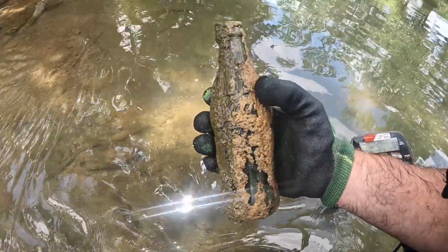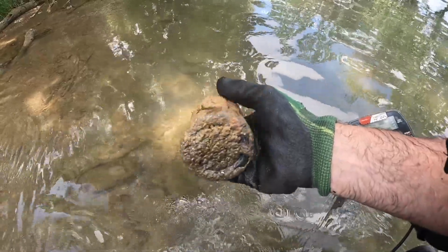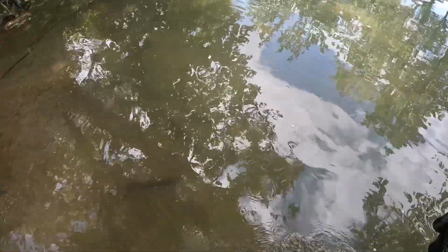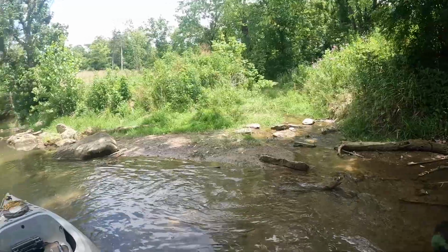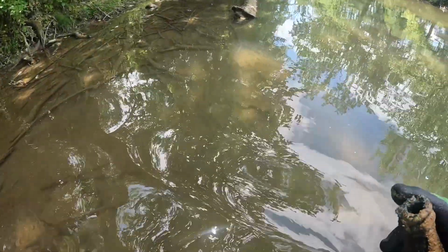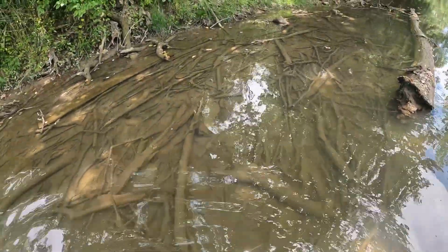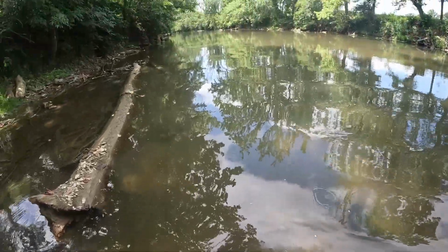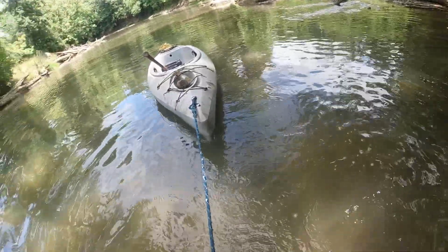Just found a Coke bottle though. Got a lot of crud on it, so we'll go ahead and throw that in the boat and clean it up a little bit later. Once we get above that area right there, that's the parking area, and that's where everybody swims down there. So once we get above that, should get a little bit better. Although there's a chair there, folding chair. Oh, look at all the junk. Look at the cans and bottles. It's horrible. It'll get better once we get up there. Sure, it will.